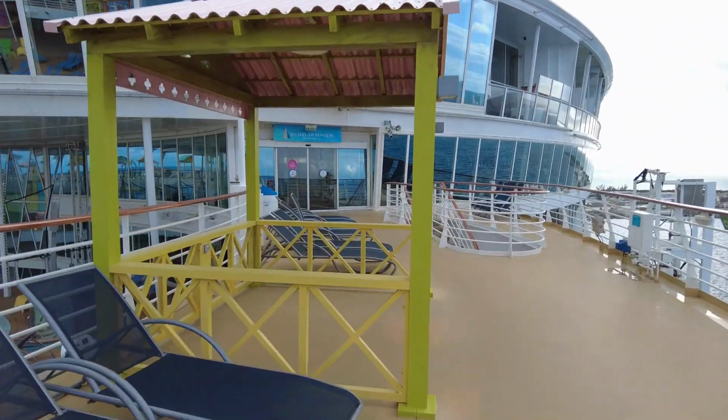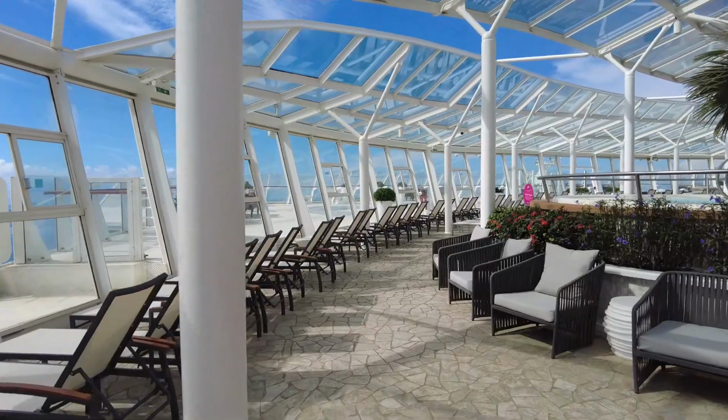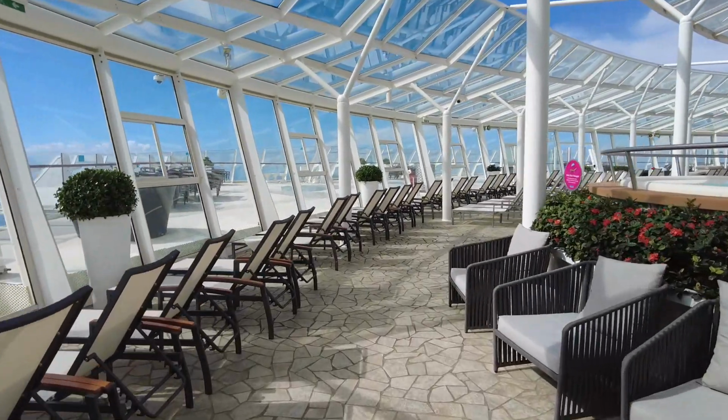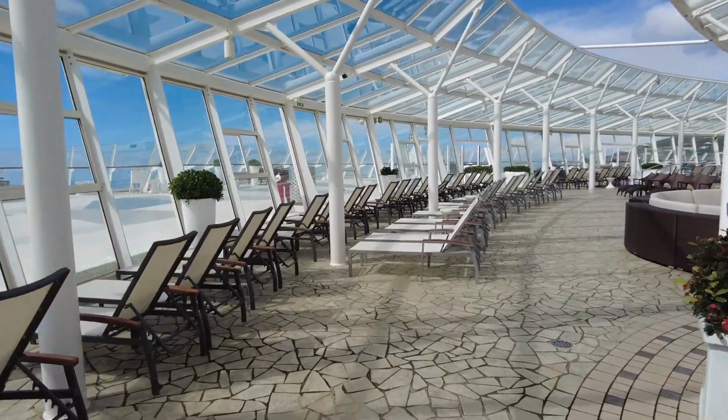With several unique spaces, the Oasis class does a decent job of dispersing the crowds. With all of the children on board and the vaccinated versus everyone designation of venues, certain areas always seem more crowded than others.